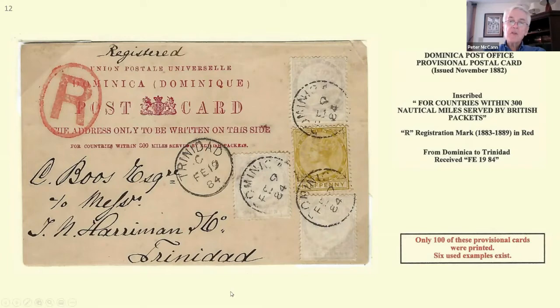So to send this to Trinidad, the person had to add, by the way, I should have first of all explained, these cards were sold with a penny stamp right at the top there attached to it, and then you could mail it. It was a prepaid card. But this was, first of all, outside the 300-mile range. So the sender had to add an extra half penny as a surcharge for beyond the 300-mile limit.